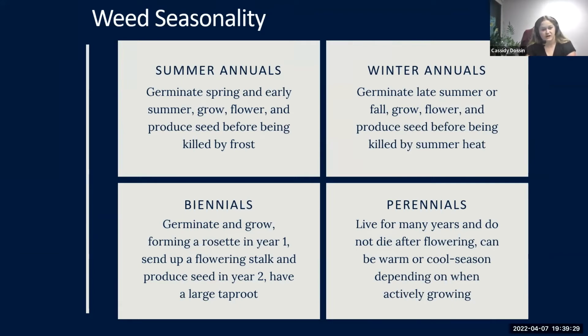And we also have winter annuals, which germinate in late summer and fall, and a lot of times put out a lot of growth in early spring, then end up getting scorched in the summer and kind of die off. So winter annuals are a lot of the weeds that were giving us a hard time right around this time, like our fireweed, chickweed, and wild radish.